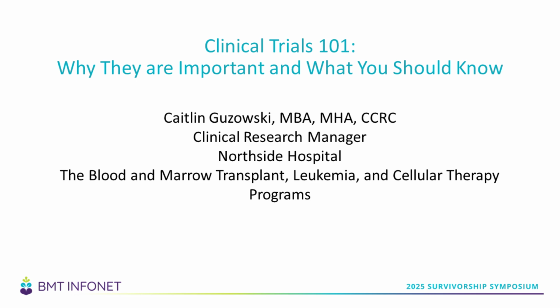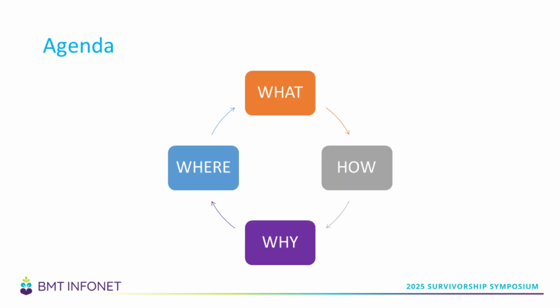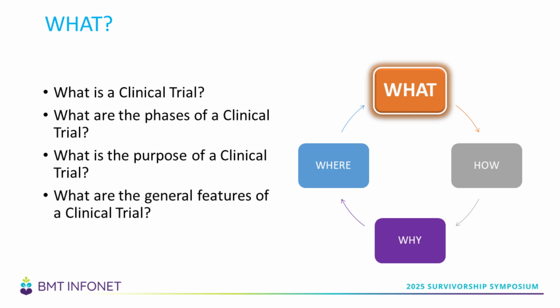Our physicians are extremely involved, and they're very pro-research at our program, as clinical trials are what can change the standard of care. So this is our agenda for today. These are the 4 basic questions of importance that we want to answer. How, what, why, and where. And my hope is for everyone to gain a little bit more understanding of what clinical trials are all about and why they are so important for cancer treatment development.